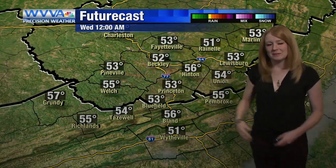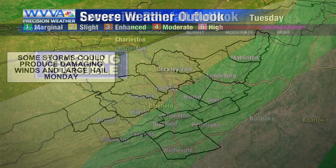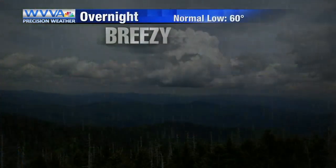And tomorrow night it's going to be cool, it's going to be clear. It's going to feel a little like a taste of fall actually come tomorrow. That will help drop our severe risk, but I'm still worried that we could see some flooding issues, if not today, through the morning tomorrow because we still look to be pretty wet. So do keep that in mind.